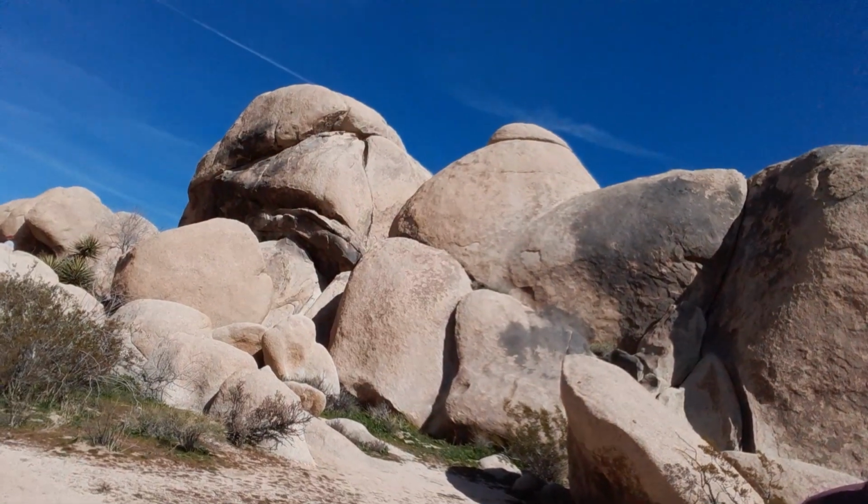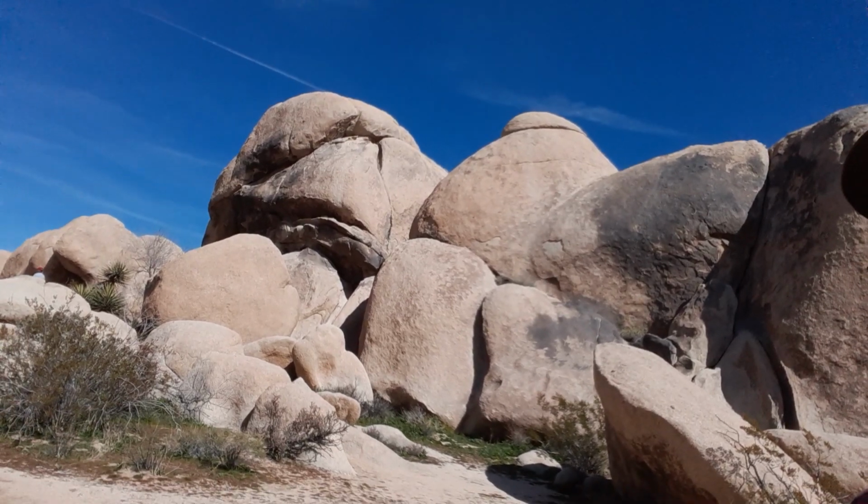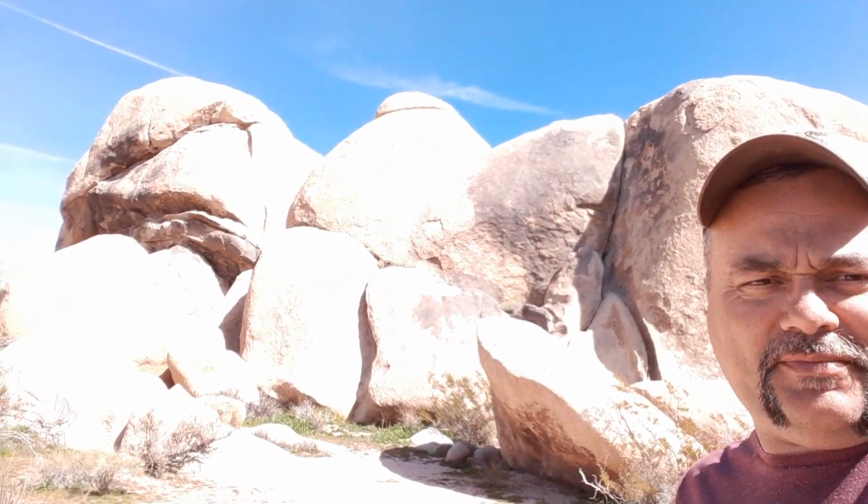And we found these beautiful rocks. They're granite, so I guess they'd be boulders. I hope I got all that in frame. How do you like that? This is our first time to Joshua Tree.